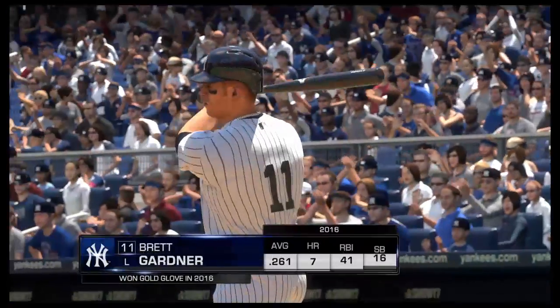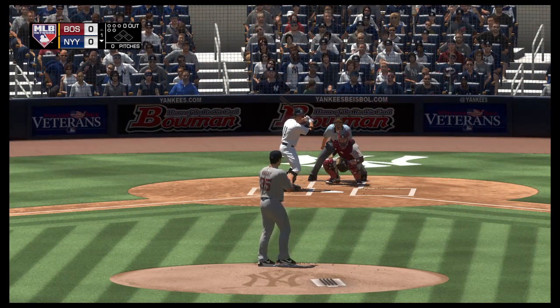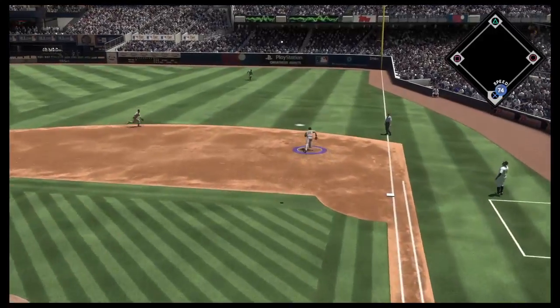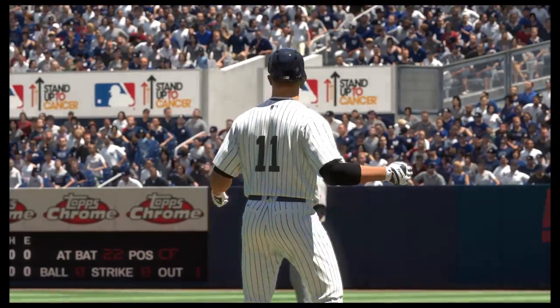Here comes Brett Gardner now as he'll lead things off in the home first. Leading off for the Yankees, number 11, left fielder Brett Gardner. That softly hit to right. Will that get down? Nope. A nice job by the retreating first baseman to look it in for the out.